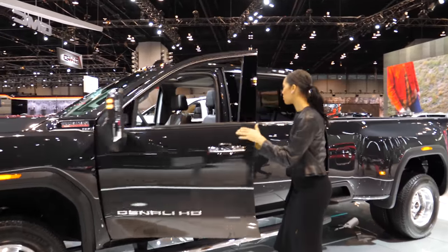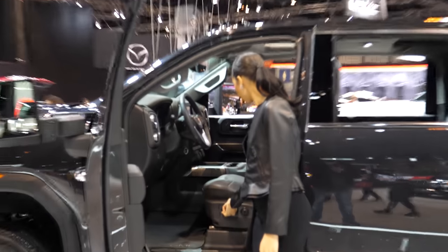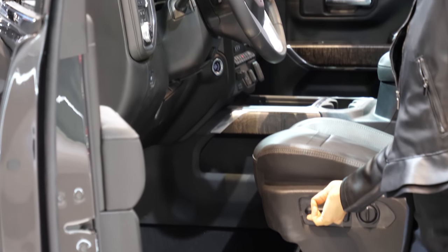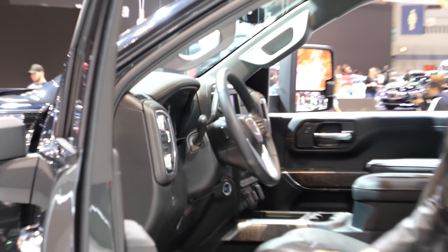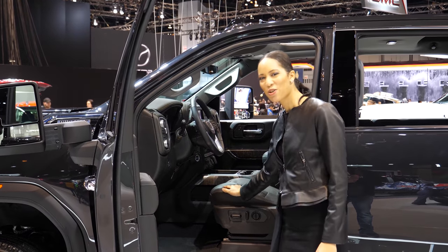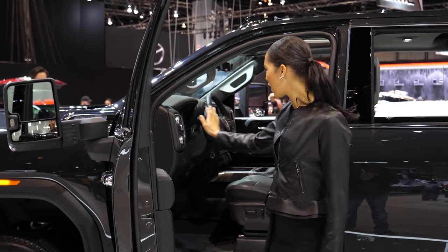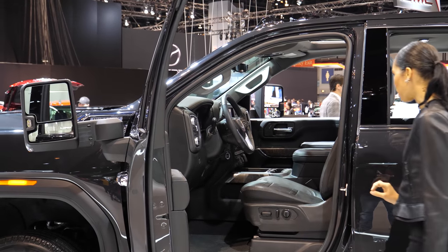So let's go ahead and open up this door here. We have a higher seating position so that you can have a commanding view over that wheel and over the dash and hood. Very convenient. And when you sit inside, ladies and gentlemen, you have your Denali-specific forged leather appointed seat, authentic open pore wood trim, real aluminum decor. Just beautiful, and innovations as well.